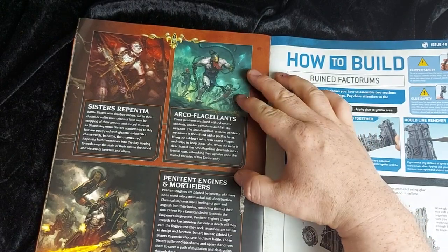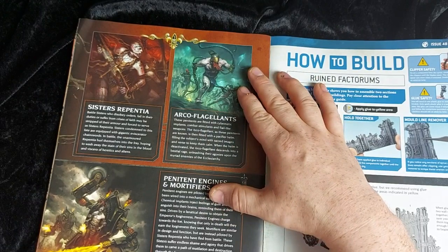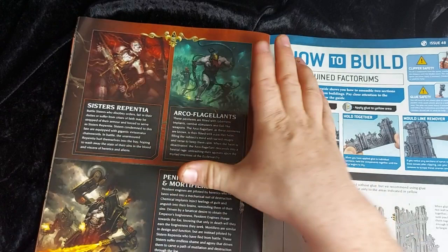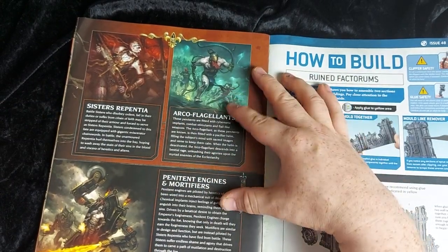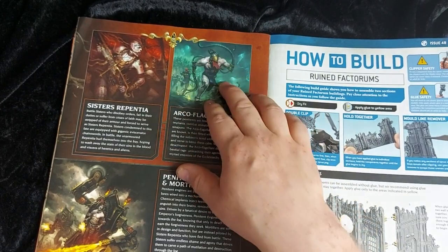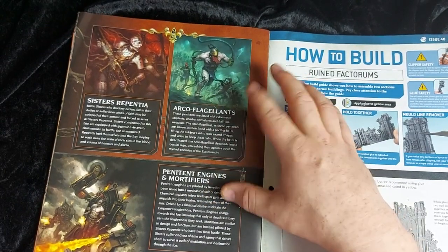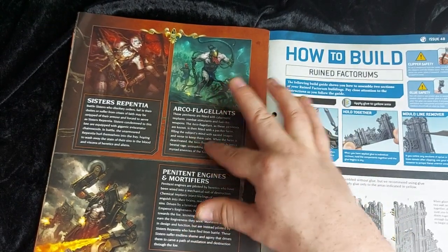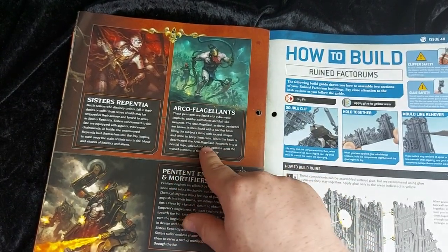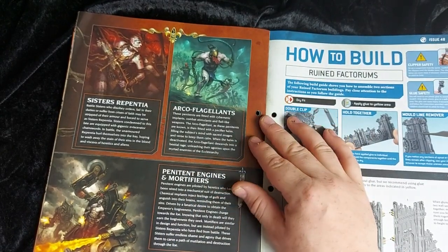We have the Arco-flagellants, who are mostly criminals. They have their minds wiped and plugged into various different cybernetic tools, flails, buzzsaws in some cases. And they're given masks where they are forced to watch holy orders to pacify them. Pacifier helms will fill the mind with sacred images, keep them calm, but can be deactivated and they turn into berserker killing machines.